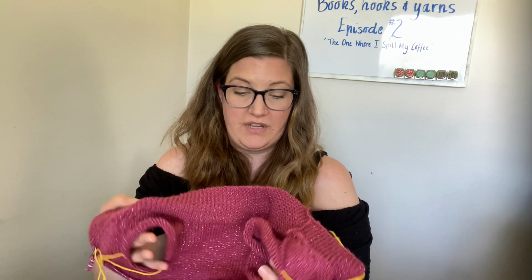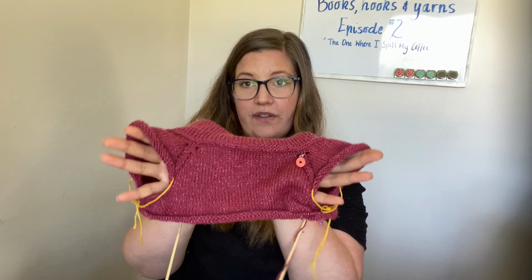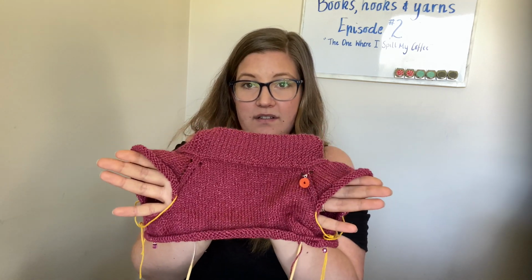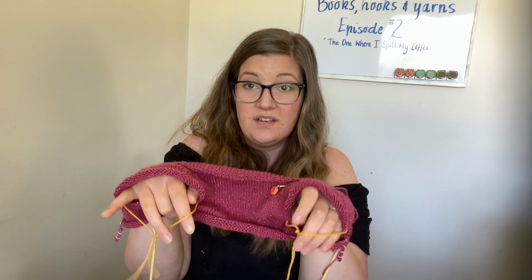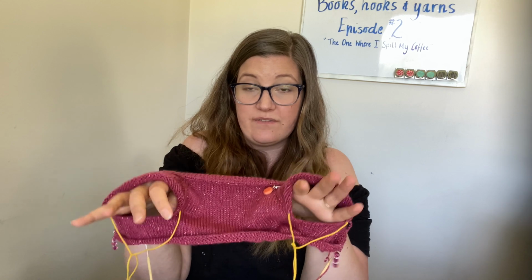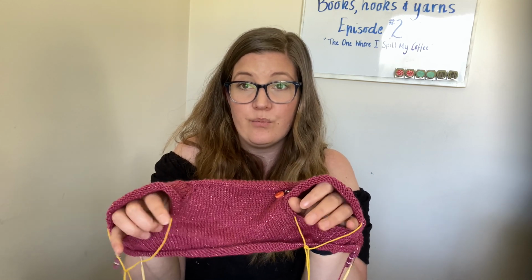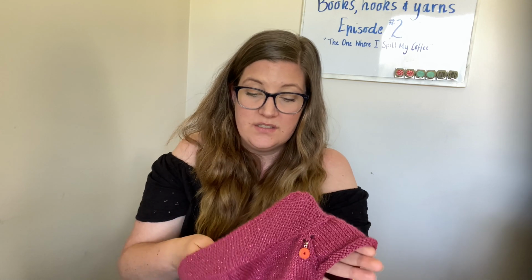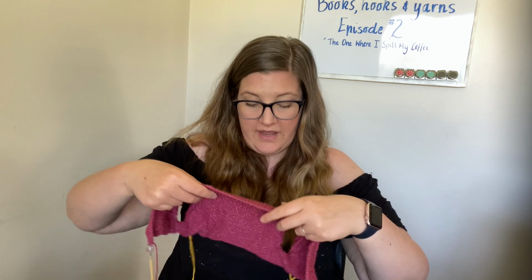Alright, so this is how much I've gotten done. It is at kind of bolero size at the moment. So there we go, that's the back. But I've put the waste yarn in for sleeves, which is the first time I've ever had to do that. This cardigan's taught me lots of things. I've learned how to do a provisional crochet cast on, and learned how to put stitches onto waste yarn. I've just used a cotton because I'm hoping that won't grab at the stitches when I have to put them back onto a live needle.